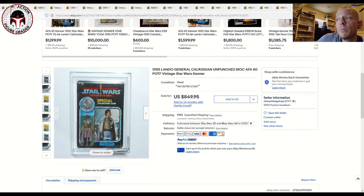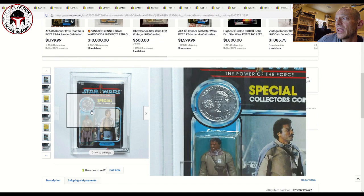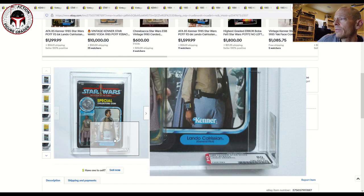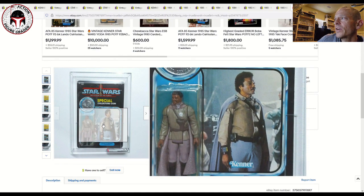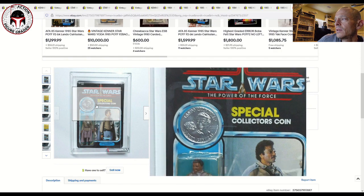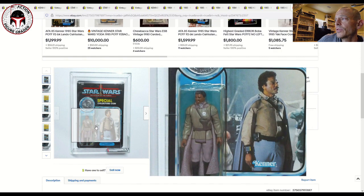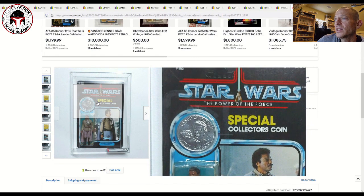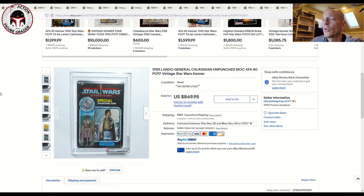And also a mint on card Lando sold. So this one was $850. It was a yellowed AFA 80 overall. The card got an 80, blister 85, figure 85, but very lightly yellowed. It wasn't like heavily dark yellow like we've seen for some of these. The inner tray looks yellow, but the actual exterior blister looks like it's in pretty good shape overall. Anyway, that one sold for $850.